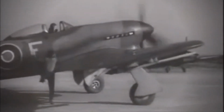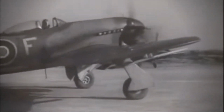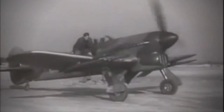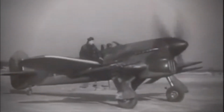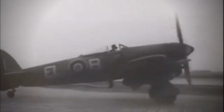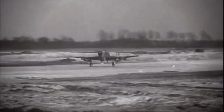In 1940, after initial tests were complete, the prototype of the Typhoon was constructed and flown for the first time. The aircraft was further tested to refine the design and ensure that it met RAF requirements. The first prototype of the Hawker Typhoon flew in 1940, and it was quickly put into production.